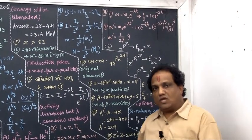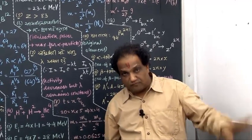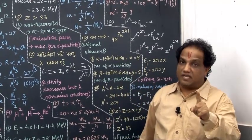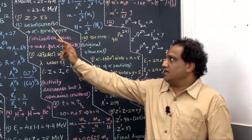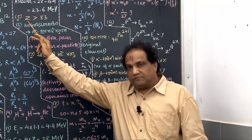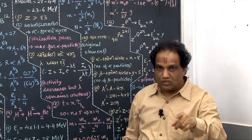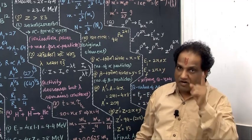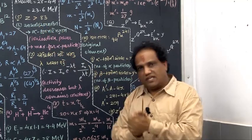Read it. All those elements are said to be naturally radioactive whose atomic mass number is greater than 206. I am talking about atomic mass number. But if you are talking about atomic number, it is found to be greater than 82. But among the 4 options you don't find Z greater than 82. But one option is found to be correct, Z greater than 83.